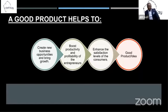Then number three, you need a good product or product development to enhance the satisfaction levels of your consumers. If you have an existing client base, an existing customer base, you may want to develop your products to meet their needs and satisfy their needs. That way, you're going to be innovative. People who offer the same product, the same idea, year in, year out, will not be able to satisfy their customers. Remember, I'm talking about producing or developing products that are competitive.